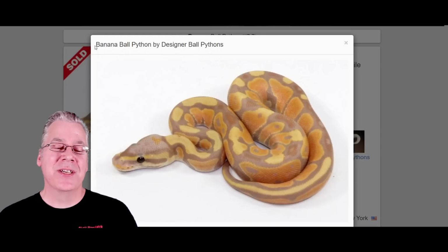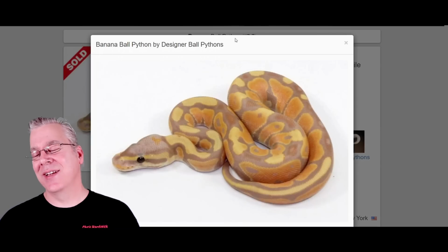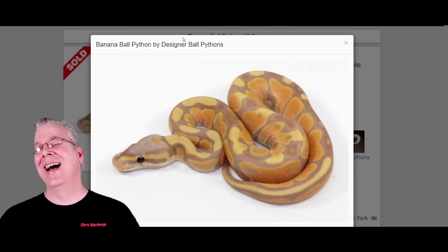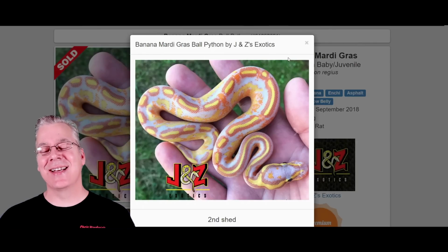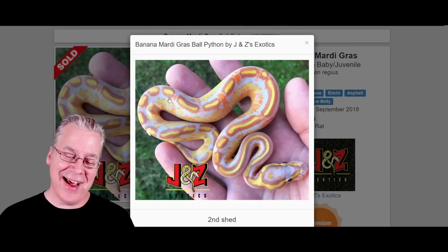It's pretty amazing. So if you look at my favorite banana combo, this was really easy to pick out. My favorite banana out of 13,000 bananas, I went right to it, and I wanted to show you this one. This is really amazing. Take a look at this crazy snake. This is a banana Mardi Gras. This thing doesn't even look real. It looks like someone made it out of plastic or something.